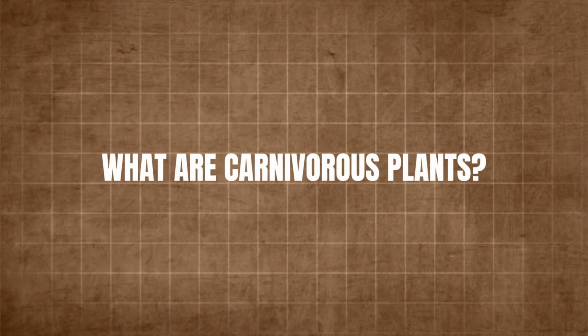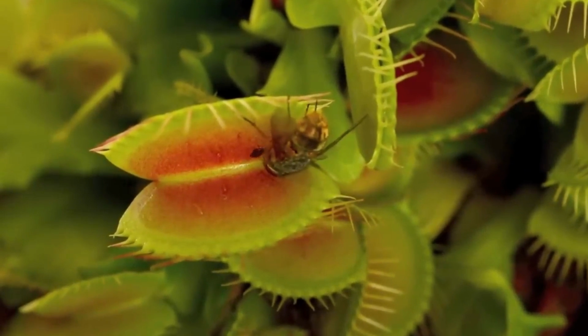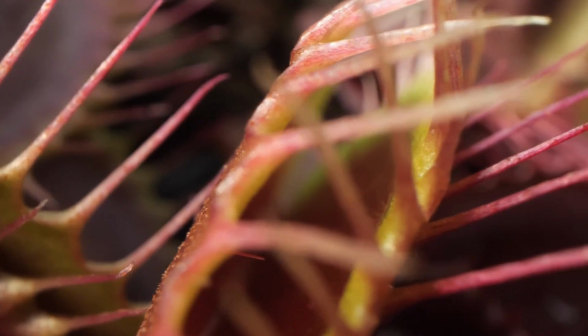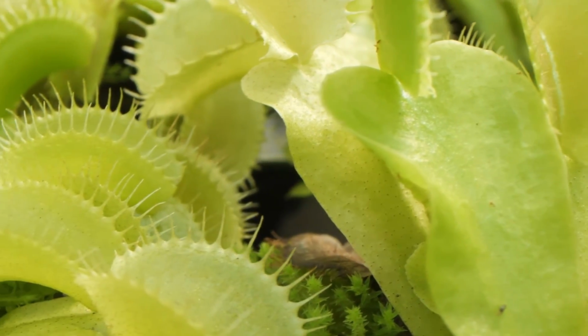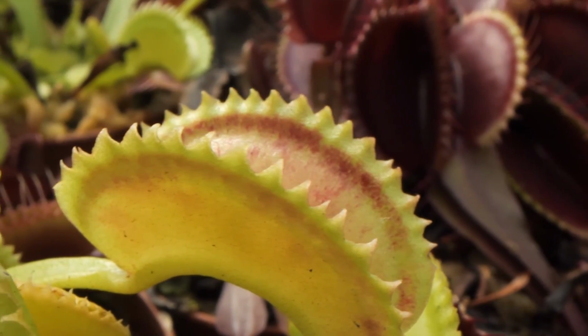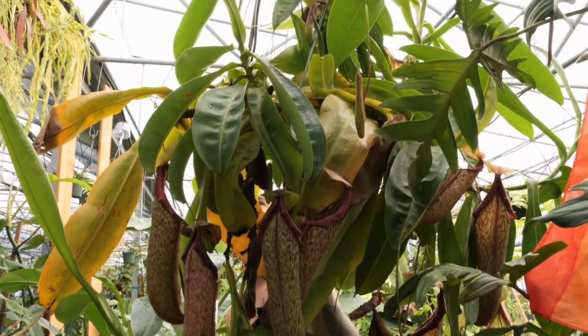What are carnivorous plants? Carnivorous plants are plants that attract, capture, and digest prey to obtain nutrients. They typically grow in places where the soil lacks essential nutrients, such as swamps, bogs, and wetlands. In these environments, regular plants struggle to survive because the soil does not provide enough nitrogen and phosphorus.